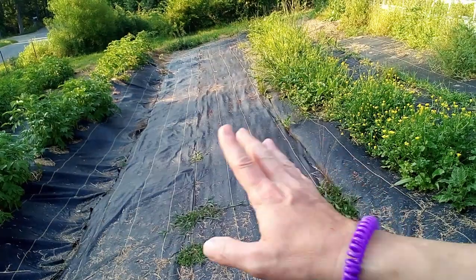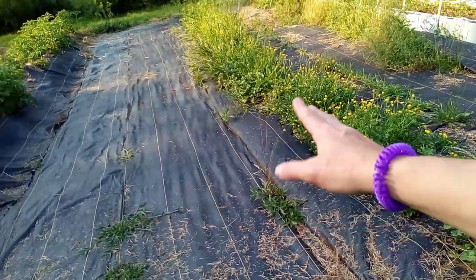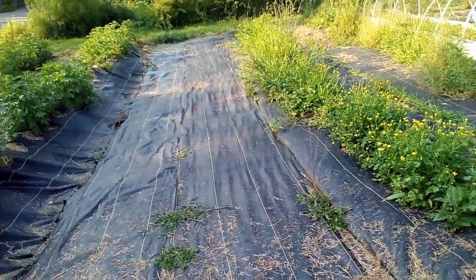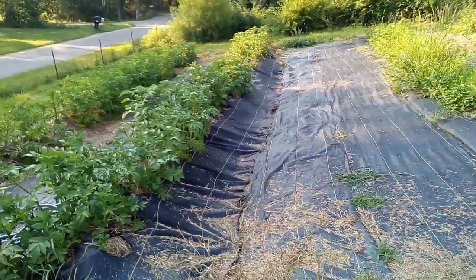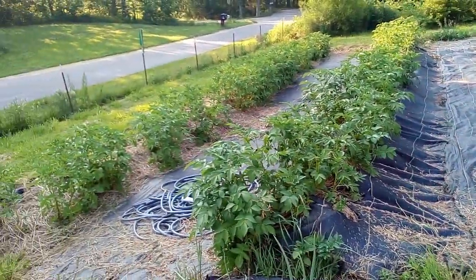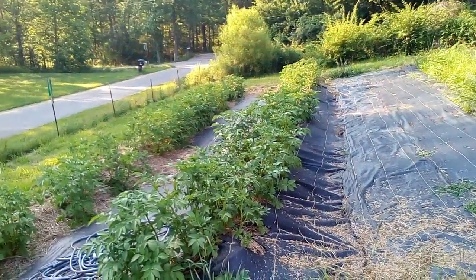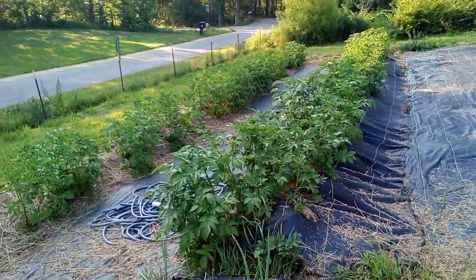And I wanted plenty of space because if I decide to plant something different that sprouts out more, then there would still be plenty of room to drive the riding lawnmower. There's some more potatoes. And there's another roll of potatoes, which we did not get covered with the black stuff.